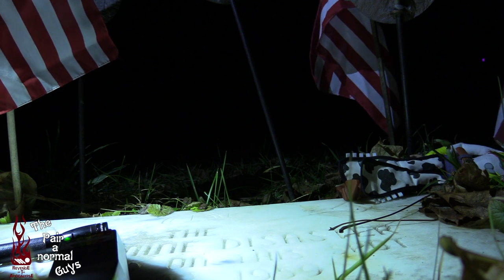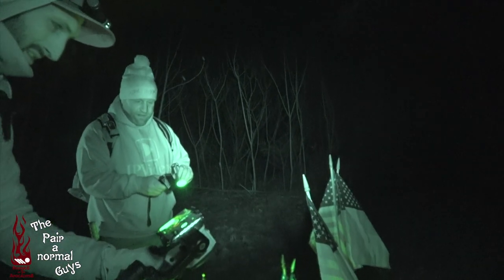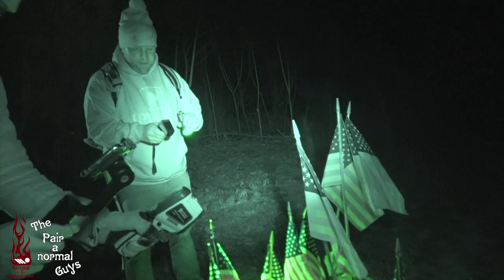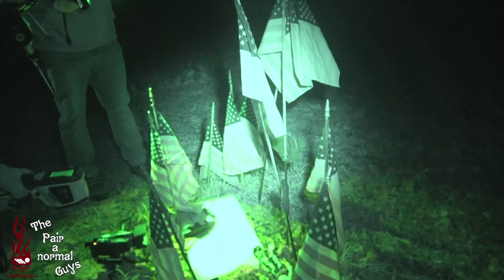That's colder. That doll's colder than the ground around it. 25 degrees. So it's significant. It's at least 3-4 degrees difference. There's the light again. Huh? The light's on again.